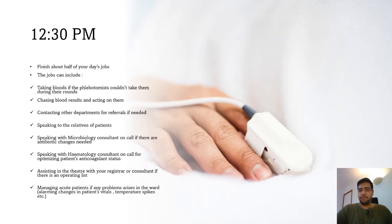By 12:30 p.m. I used to finish about half of my day's jobs. These jobs used to include taking bloods if the phlebotomists couldn't take them, chasing blood results and acting on them, contacting other departments for referrals if needed, speaking to the relative of patients, speaking to microbiology consultant on call if there were any antibiotic changes which were needed to be done, speaking with hematology consultant on call for optimizing patients' anticoagulation status if needed, assisting in the theatre with the registrar or the consultant if there was an operating list, and managing acute patients in the wards if any problems arise, such as alarming changes in patients' vitals or any temperature spikes. So those were the jobs which were needed to be done.